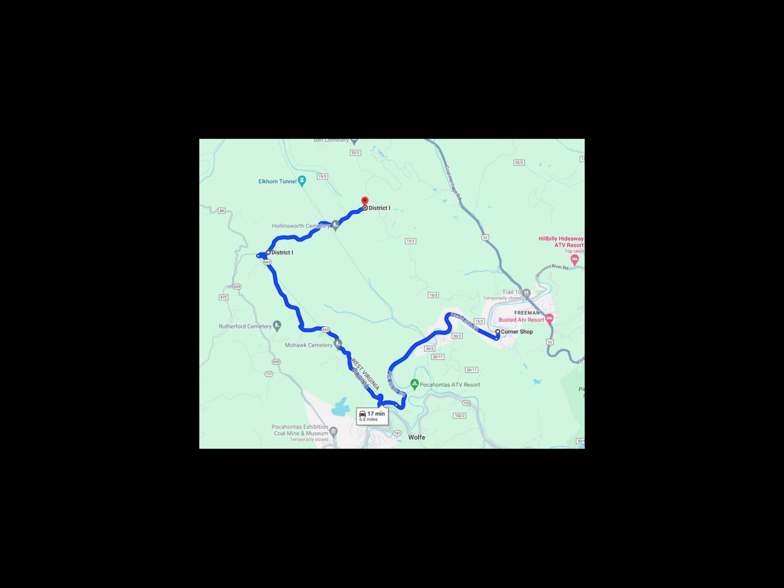A map of the route we're taking, just so you can have an idea of where we're headed and what area we're looking at for the fall colors, and just to see what's in the area.